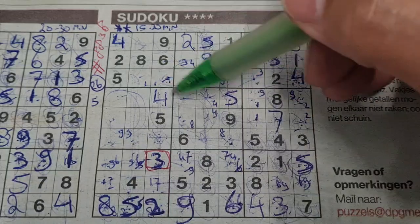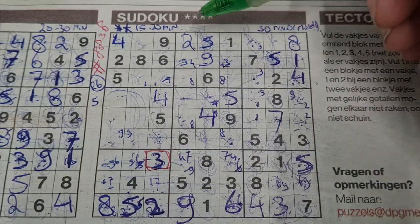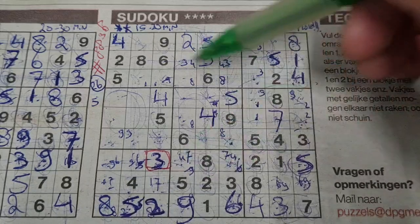Mark those two boxes earlier with a 4. We have a 4 in this row, so no 4 there, 4 should be there. We have a 4 here and 4 there, okay.